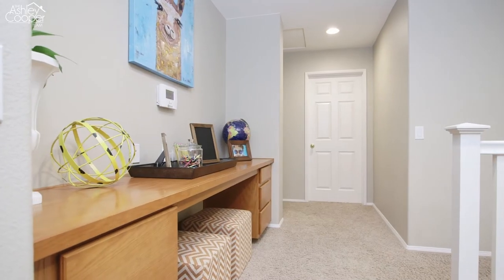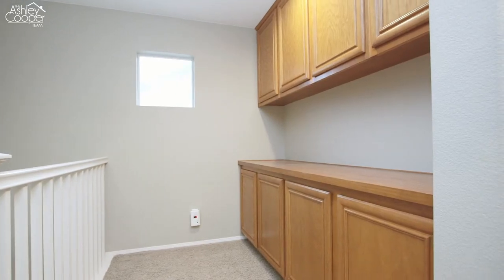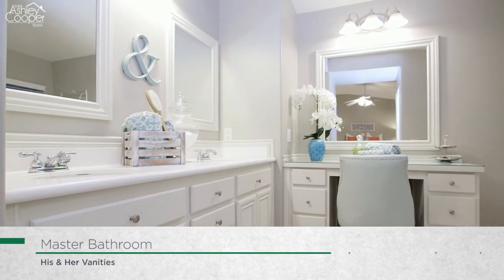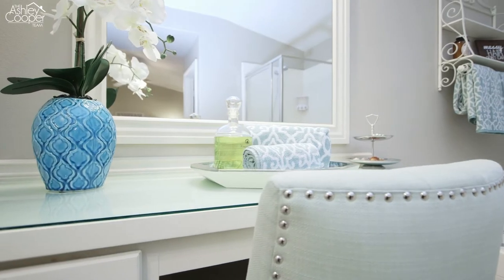The spacious upper level of the home offers 4 bedrooms, a built-in desk area, and a sitting area complete with built-in storage space. The master suite is appointed with soaring ceilings and an ensuite master bathroom, offering his and her vanities, a large soaking tub, a separate shower, and a large walk-in closet.